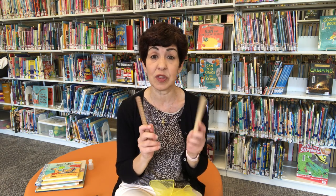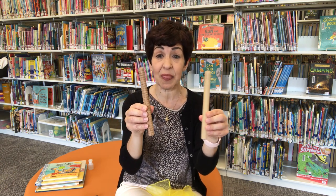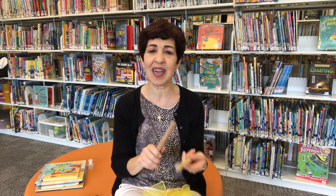E-I-E-I-O. Okay, can you get something that taps? Wooden spoons or something that taps together? And in that band they had two sticks. Can we count them? One, two. E-I-E-I-O. Let's tap with a tap, tap here and a tap, tap there. Here a tap, there a tap, everywhere a tap, tap. Old MacDonald had a band.